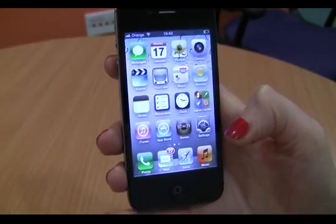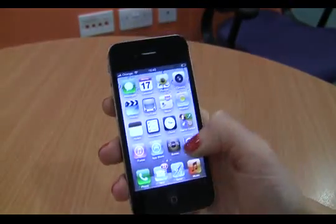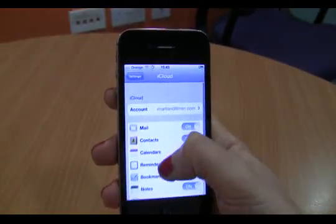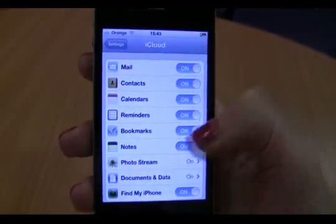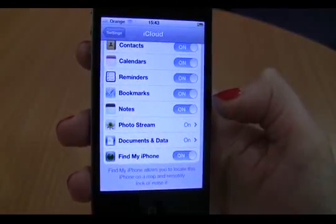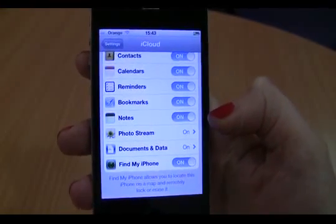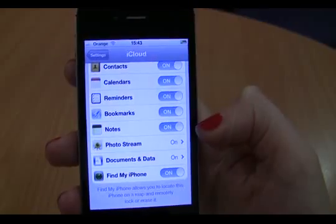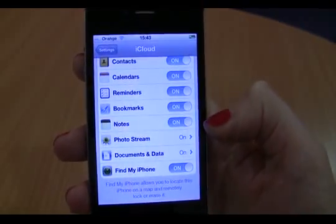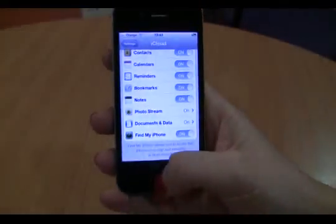And then you've got features like iCloud as well. So if you go into settings there is your iCloud. You have to enable all of these here, but then obviously you can access the storage, which is 5 gig. Unfortunately, you do have to pay if you want more, but still a nice welcome addition.